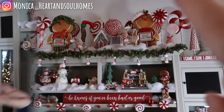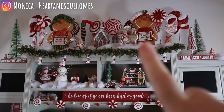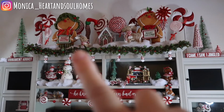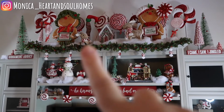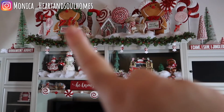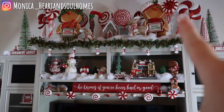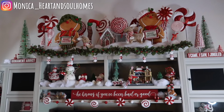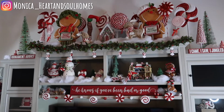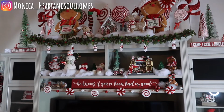Now, as you can see up here, this is the part of the decor that I did not have anything for. So this right here was all new this year. And when I went to Hobby Lobby and I saw the gingerbread men and girl, there's 1 and 2, and the tall peppermint stands, those are stands. I was like, I love it. That's for over the TV stand, the entertainment center. I love it. I'm buying it. I bought these in like August and love it. I've got to have it, everything.